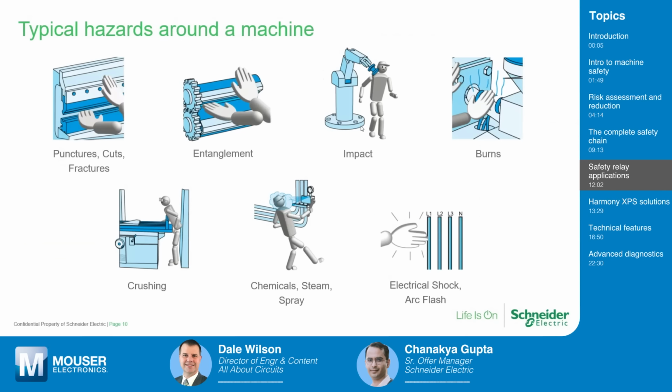There's cuts and fractures that can happen if there's a large mechanical movement in the machine. Entanglement is something that is a common hazard in the textile industry or labeling, packaging industries as well. Impact from being too close to a robotic arm, or burns from fast-moving motor shafts inside those machines. Crashing is always a risk, again, around material working types of machines, not exclusively, of course. And that's where you see in material working types of machines lots of more use of chemicals, steam, sprays, electrical arcs, etc. These are just some of the common hazards that exist around the machine that we're trying to account for in our risk assessment.